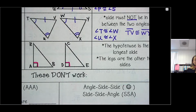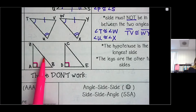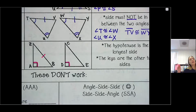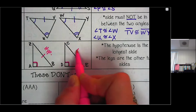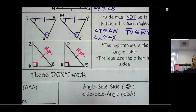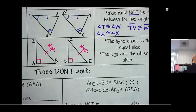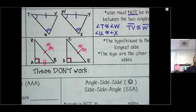Yeah, CB. ZB, there you go, this side over here. So it's across from the 90. This side's the hypotenuse. Which side is the hypotenuse in the other one? CE, good. I'm going to put HYP by it to remember that that's the hypotenuse side. Okay, and then I have to pick one of the other legs. It does not matter which other one you pick, but you just have to have the hypotenuse. So I'm going to pick AB. And which one matches with AB?